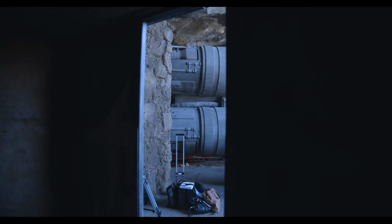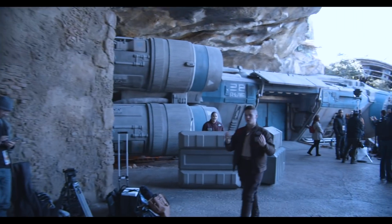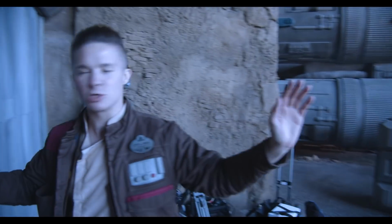Stand clear. Deck doors opening now. Right this way, proceed to the transport shuttle up ahead.